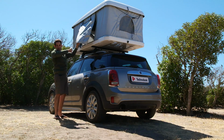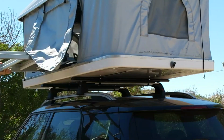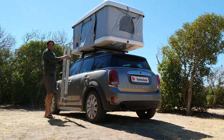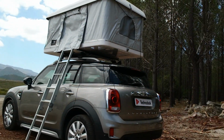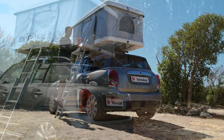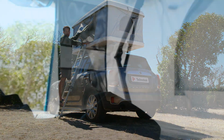You've got these little clever hatches here, entry and exit. You put the ladder out, which is done with ease, and this attaches to make it into your portable home on the go. The Mini is ready to begin enjoying your camping experience and ultimately enjoying for 2 people.